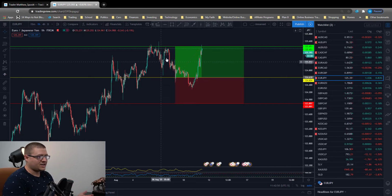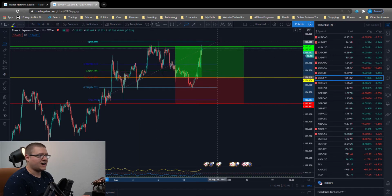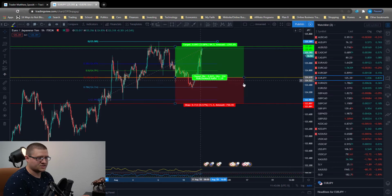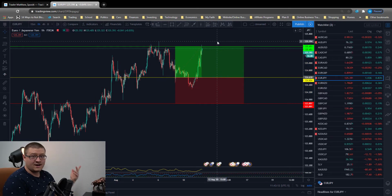And so right here, the market came down. I drew my fib retracement tool from this swing low, the 123.99 price level, to the swing high. And that gave me my entry at my 618 fib retracement level, at the 120.60 price level. And that's kind of all she wrote, really.